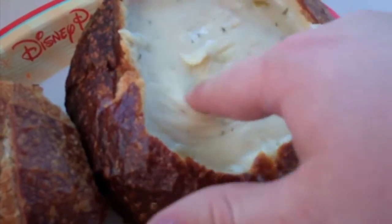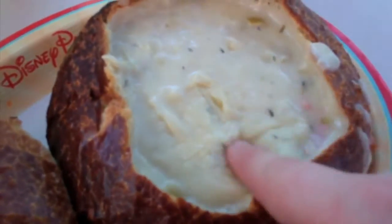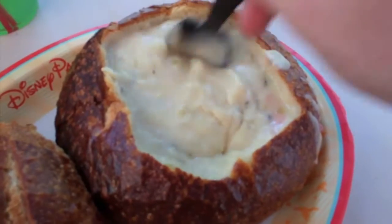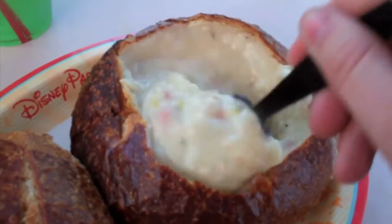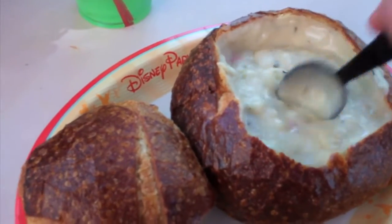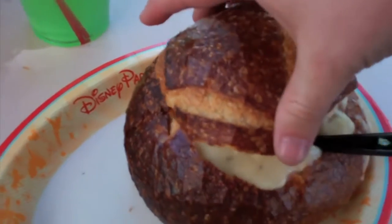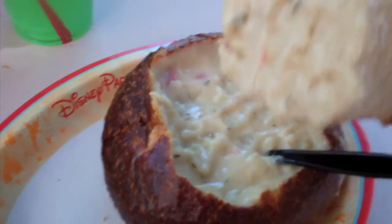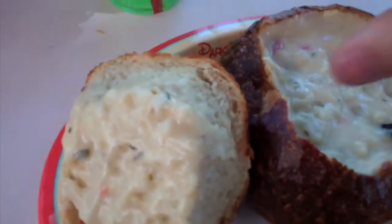Whoa, it's got like a layer to it. See that? Oh yeah, it's pretty warm, so I better stir this around. Okay, that's more like it. So once again, it's in a sourdough bread bowl, and as you can see, they gave me the top half here. I can't put it back in. Oops. Probably wasn't supposed to do that, but my bad.